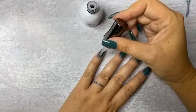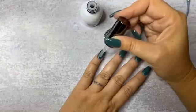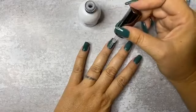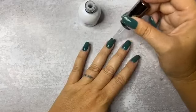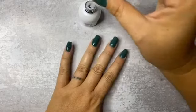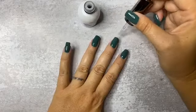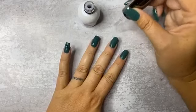Now we're going to go in instantly and do our final layer of shine. And we're going to seal the free edge while we are here. This layer you can overlap, it's okay. But the first layer, you do not want to overlap it.